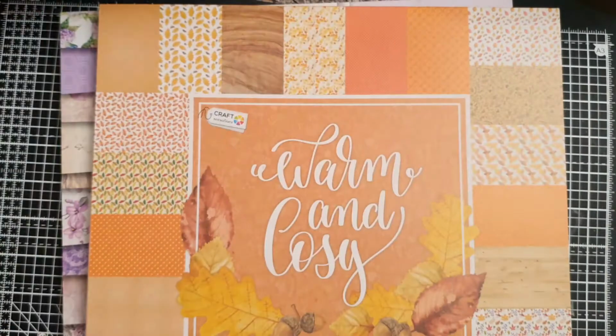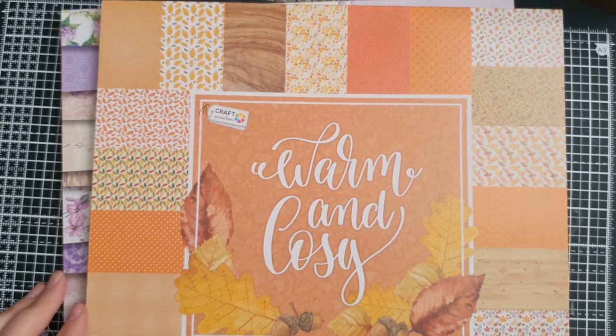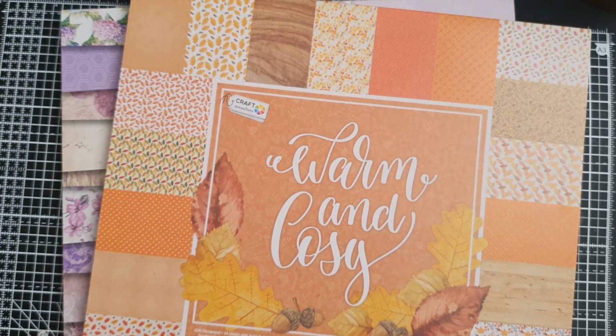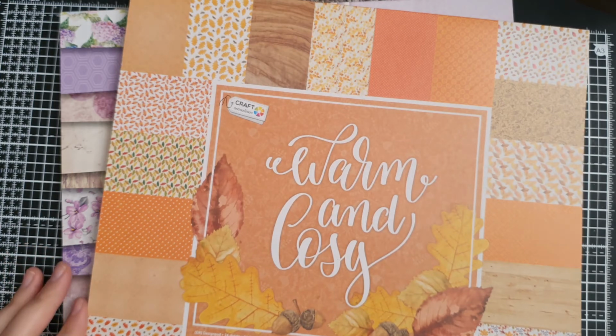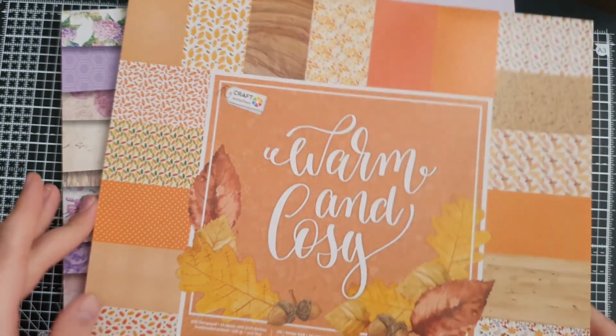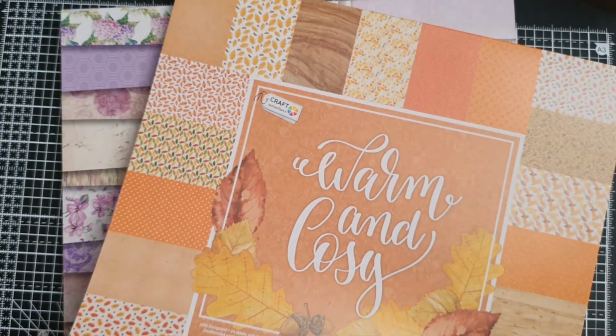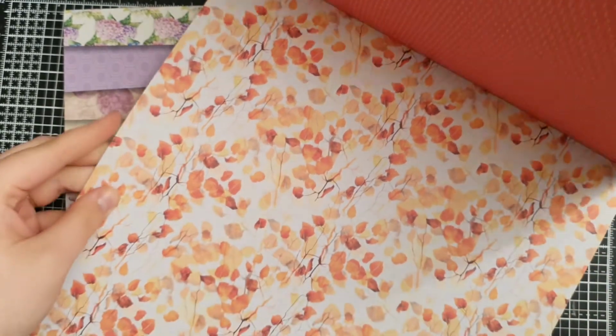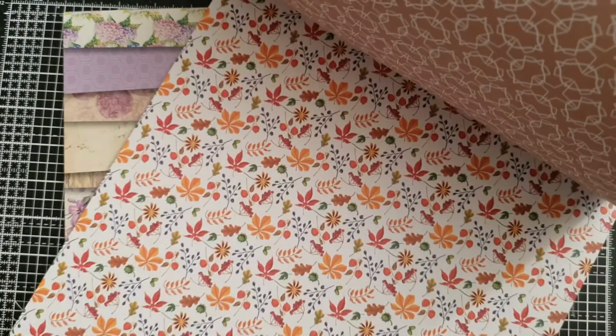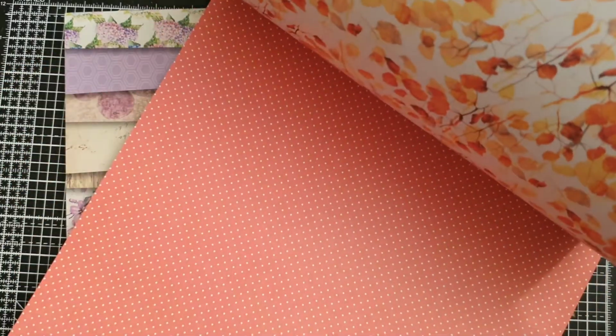Just so pretty. And then, okay, Sybil, if you watch this far, I know I babbled for a long time. What do you think of this? Warm and cozy. I know you love autumn like I do, or fall as they call it in America. This collection is so pretty, and it's from Craft Sensations. Just look at this paper. Look at the oak leaves. This is so pretty. It's just so autumny, this paper pad, that I really don't know what to say. I might go back and buy another one of these just because it's the perfect autumn collection paper pad.